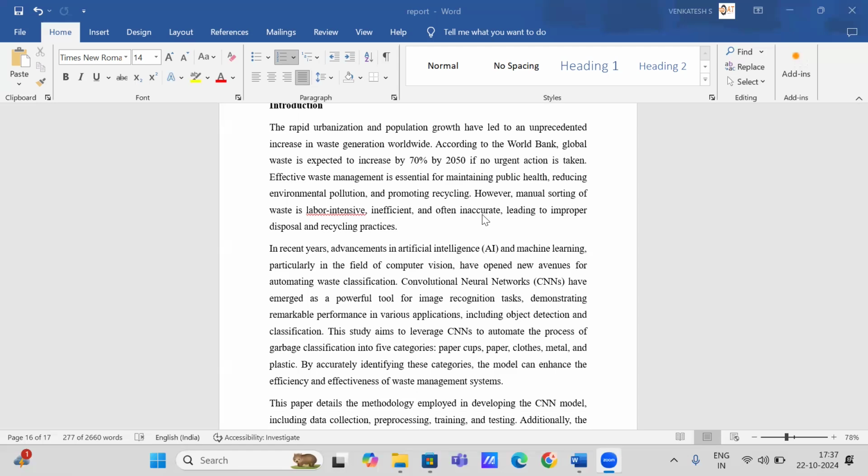It points out the limitations of manual waste sorting, which is labor intensive and often inaccurate. The study proposes utilizing CNN, a powerful AI tool for image recognition, to automate waste classification into five categories. The introduction outlines the methodology for developing the CNN model and highlights the potential environmental and economic benefits of implementing an AI solution.